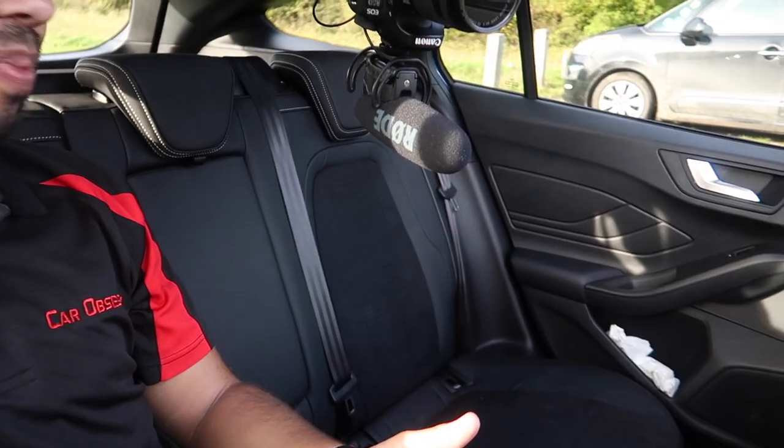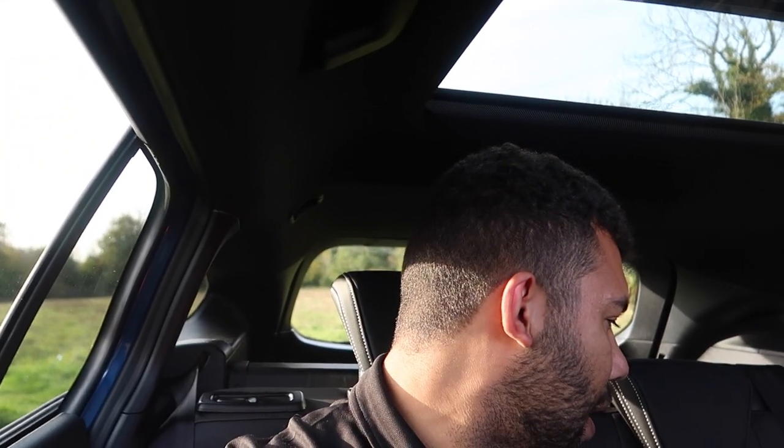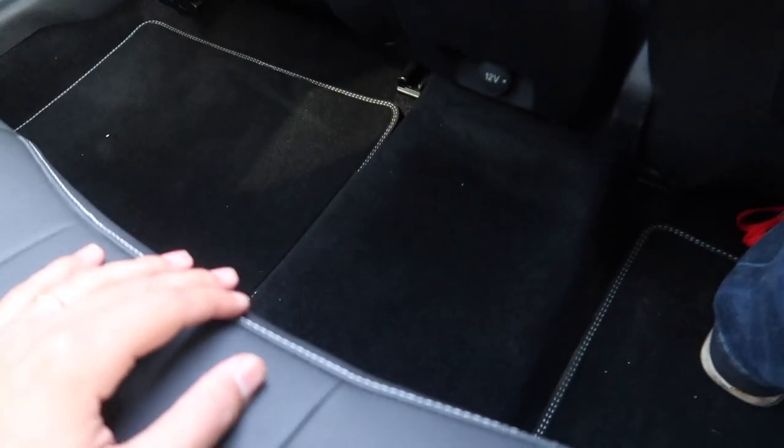Could you fit three adults back here? I think it might be a little bit snug, in all honesty, but for shorter journeys, it might be okay. There is a little bit of a transmission tunnel, so if I bring you down here, you will see. Let me get my hand sorted out. There is a little bit of a transmission tunnel, but it's not too big.